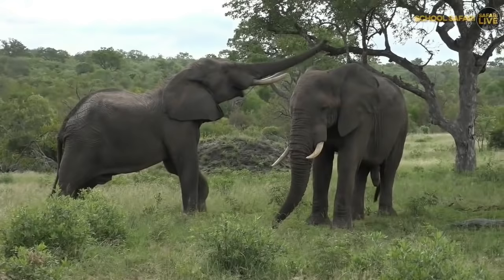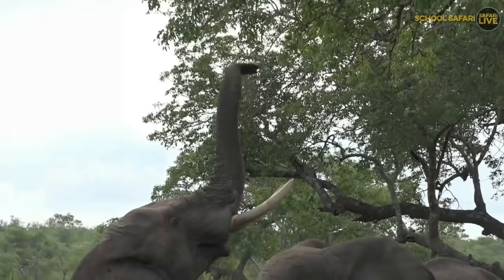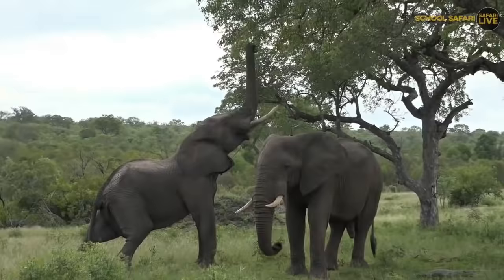Trunk, a big elephant. Have a look. Sorry, there's so much going on. Look how he's stretching that trunk to get to the branches at the top. He might try to break a branch, possibly try to reach some fruit. Let's see if he pulls a branch down. Yeah, there we go.